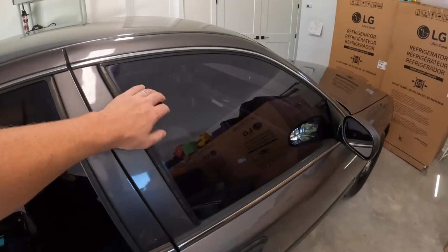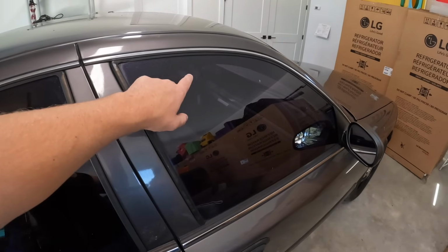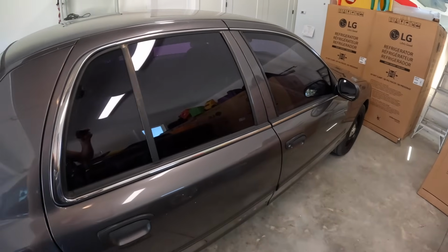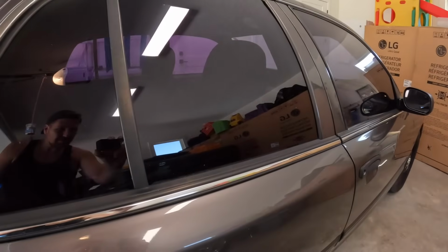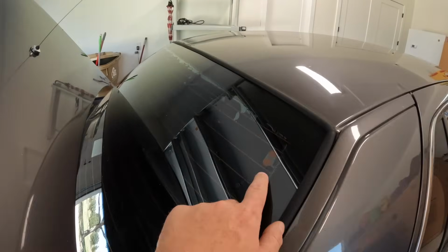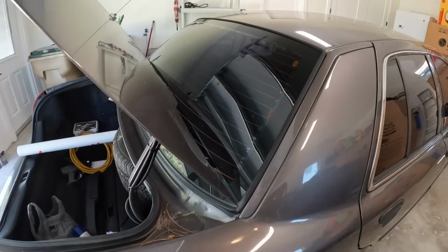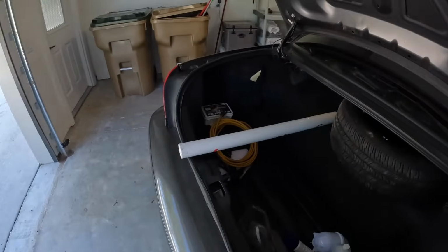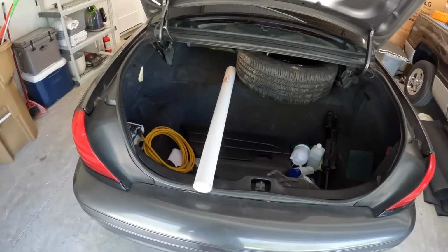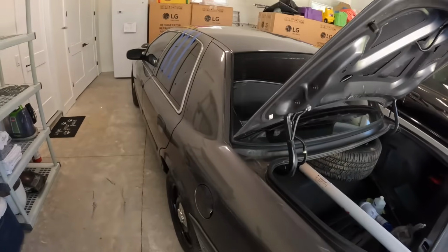This stuff, for one, it's too dark. You'd get pulled over with this stuff, but it's also got like a purple tint to it. I guess the tint kind of degraded. You can really see it if you look through. And back here, we've got a lot of bubbles and stuff like that. Also, the tint that I got is ceramic window tint, so that helps a lot with the heat. I've been doing it lately on cars and it really seems to help, especially here in Florida.